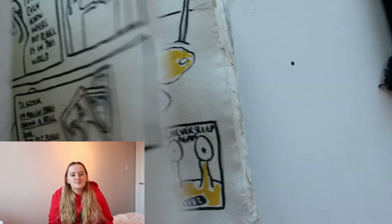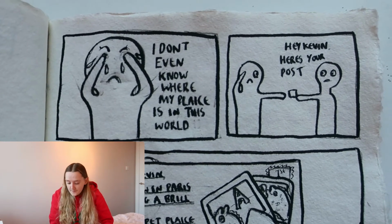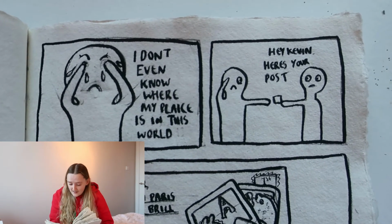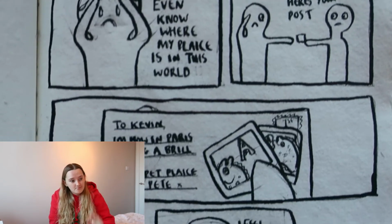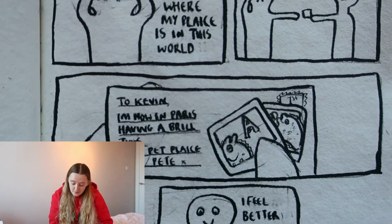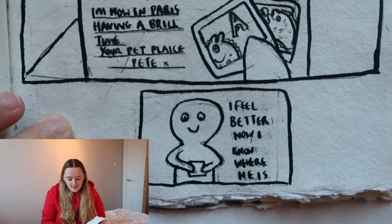Easy peasy. This one, okay, basically just playing on the word plaice and place. Plaice is a fish, a flatfish. It's also similar to species like dabs and soles. So this person's like, I don't know where my place in this world is. Turns out that his pet plaice, Pete, has just gone to Paris and forgot to let him know where he was next at. He was like, I'm going travelling, I'll let you know where I am, and then hasn't yet. So he gets a couple of Polaroids of Pete in the Eiffel Tower and Pete with a bit of a baguette, and now he's fine because he knows where he is. Easy peasy.